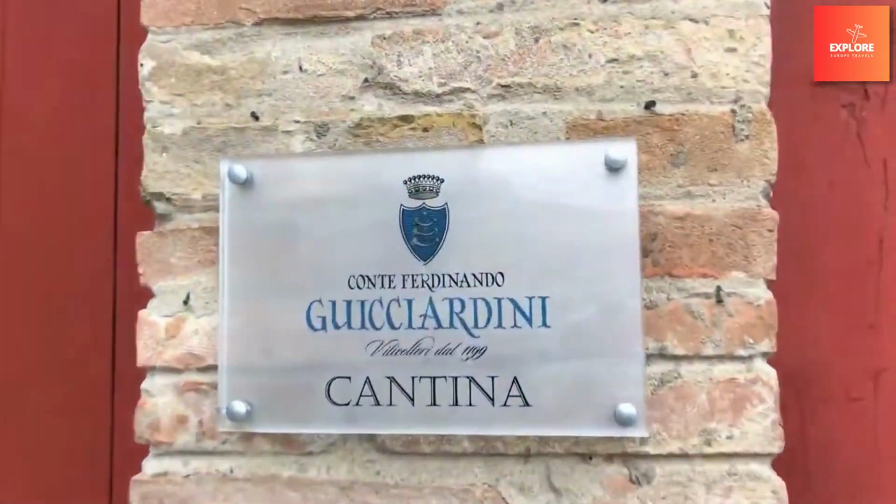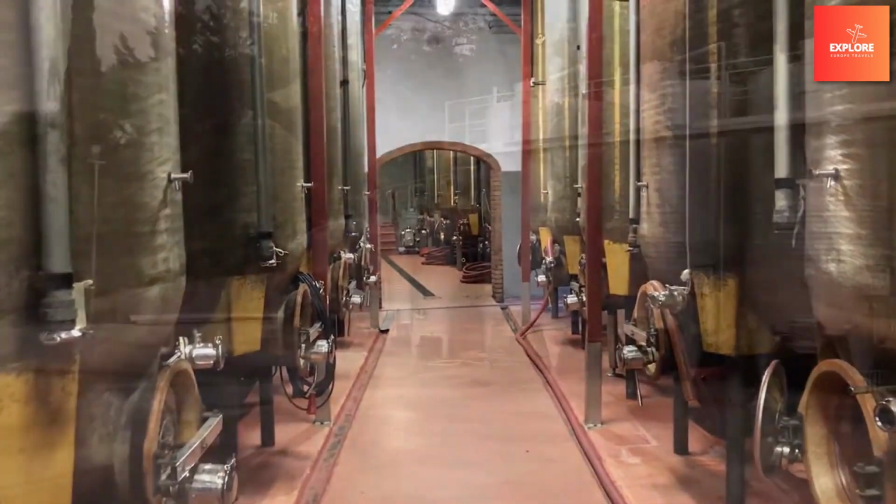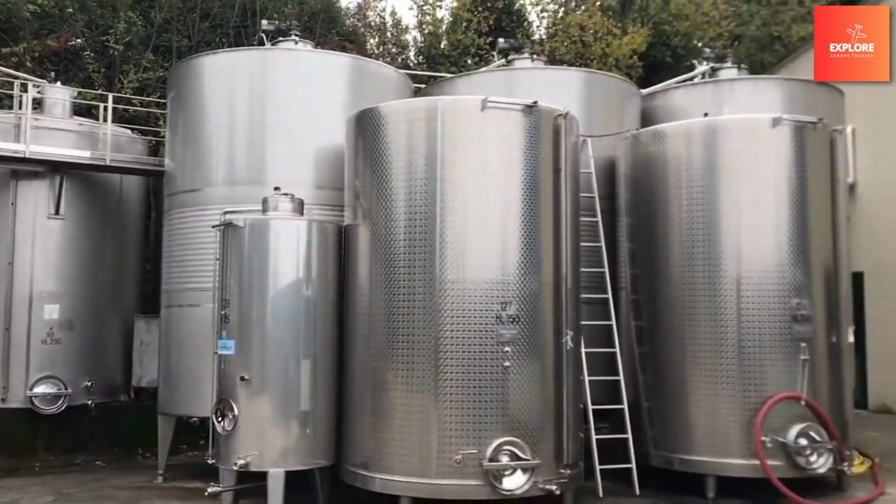Castello di Poppiano. This medieval castle has been in the Guicciardini family since the 12th century, and guess what? They're offering guided tours with wine and olive tastings. It's like stepping back in time with a sip of the good stuff.